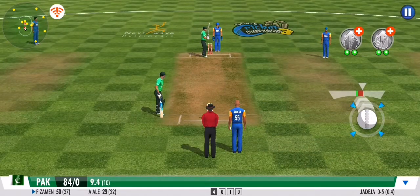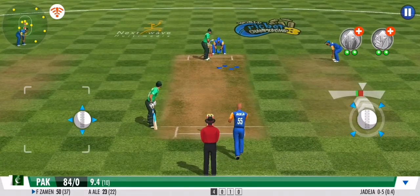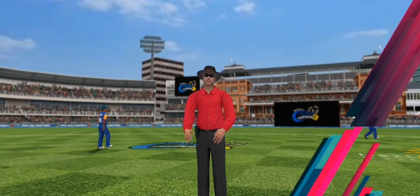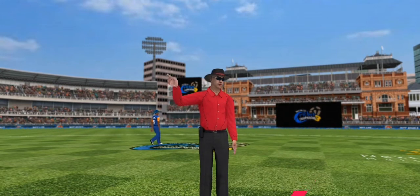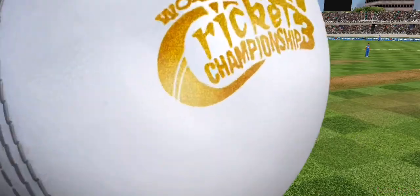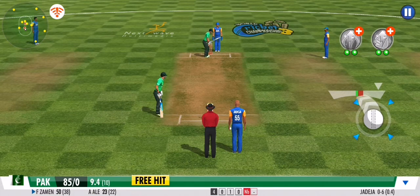It's another dot ball in this over. The bowler will be pleased with that one. Yeah, that's no good. That's a no ball. That's a batting freebie. Free hit coming up. That's a good opportunity to grab for the batting unit.